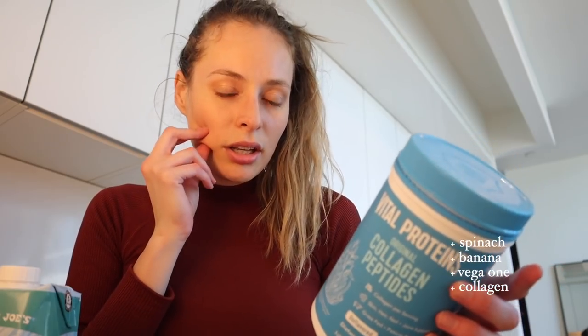Little did I know that this is actually 20 grams of protein as well and tastes like nothing. Literally, it's just something that you put in your smoothie, unflavored. Yeah, it helps with your skin elasticity. So like the plumpness of your skin, the youthfulness of your skin, it's great. So technically the smoothie ends up being 40 grams of protein total.